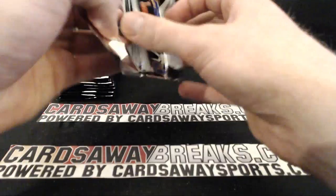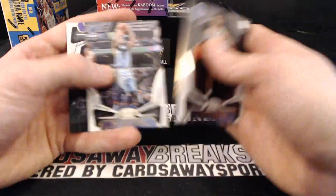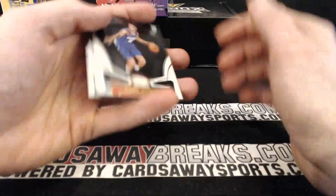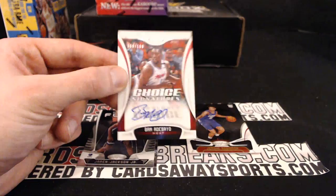Jacob Evans, Devonte' Graham. Look at that gold team. Karl-Anthony Towns. That is beautiful. There we go, T-Wolves. Marshon Brooks, Bogdan Bogdanovic. Beautiful. Jerome Robinson, Devin Booker. Here we go, Miami Heat. Miami Heat, number to 199, Choice signatures. Bam Adebayo. Bam. That's beautiful. We're in that Miami Vice, baby. Miami Heat, 199. Bam Adebayo. Bam. How about that? That's beautiful. Here we go, Heat.